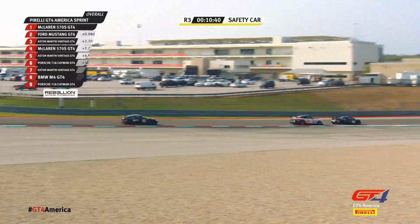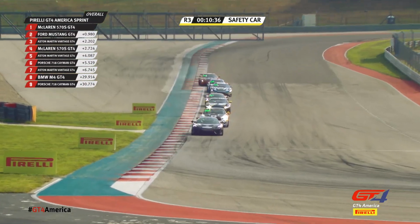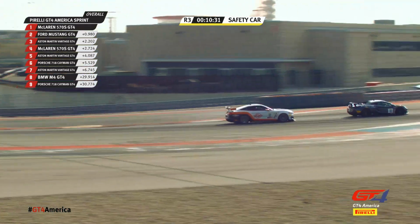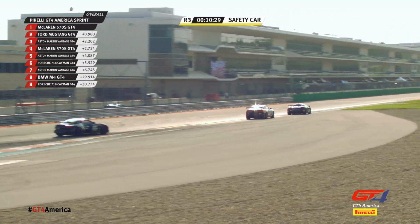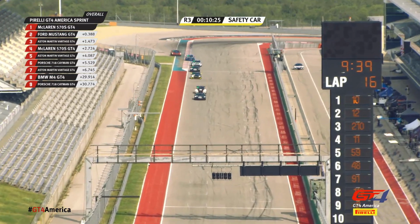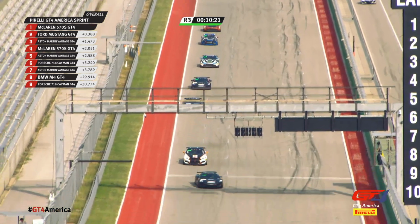Interesting to see the approaches here at turn 20 on the restarts, which happen much closer. But they said you can roll into the throttle at the apex of 20. It's going to be a matter of did Cooper try and swing, as we are back to green, a big arc and go early or whatever. And Stavely has stayed right with him, Cal.